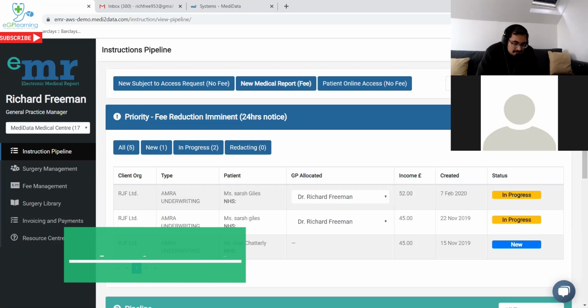So we're going to give you a brief presentation of eMR. This is a web-based application which is currently interfaced into the EMIS clinical system. And it's a very simple setup that takes no more than about 10 minutes to do. And eMR is offering you a variety of different functions.